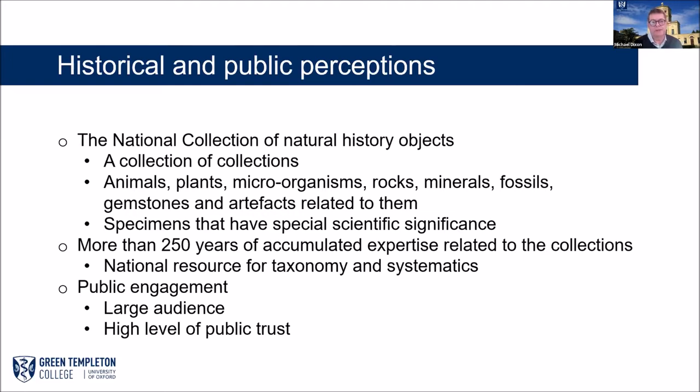Also important is the fact that there is more than 250 years of accumulated expertise related to the collection. So a great deal of institutional knowledge wrapped up in the collection of objects. And the museum is a national resource for taxonomy and systematics, the science, if you will, of classifying and naming animals, plants, etc.